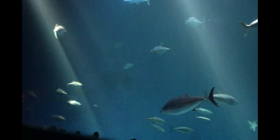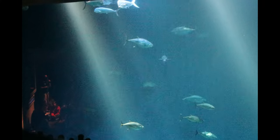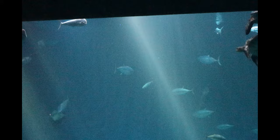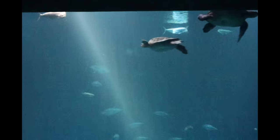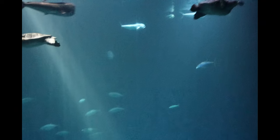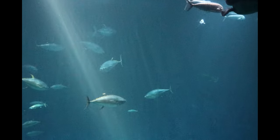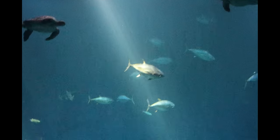So this exhibit we have depicted here is our largest exhibit at the aquarium. It is 1.2 million gallons of seawater. You can actually take every single other exhibit here at the aquarium, put it in this exhibit, and still have some room left over. You can actually fit 44 school buses in this space, just to give you a little perspective. Truly amazing.